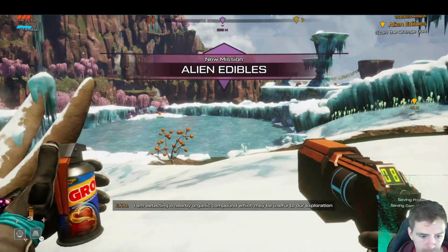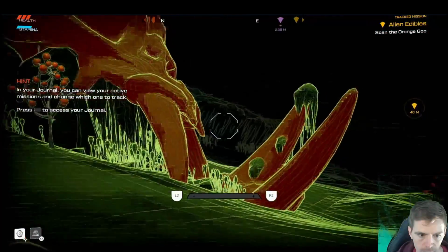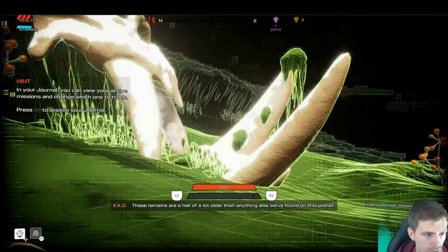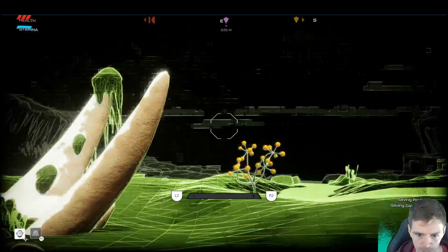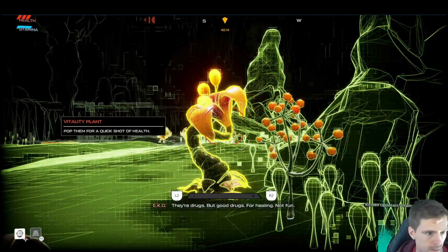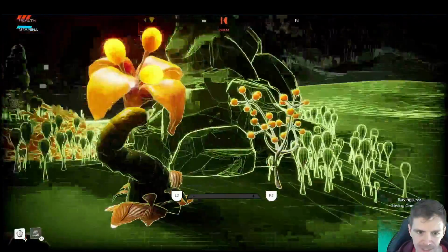Yep. I'm detecting a nearby organic compound which may be useful on our exploration efforts. Okay. Please scan it. Oh, this thing? These a massive skull. A hell of a lot older than anything else we found on this planet. That doesn't seem like it'd be useful for me. What else are you talking about? Oh, these? They're drugs. More good drugs. For healing, not fun. Slightly fun.